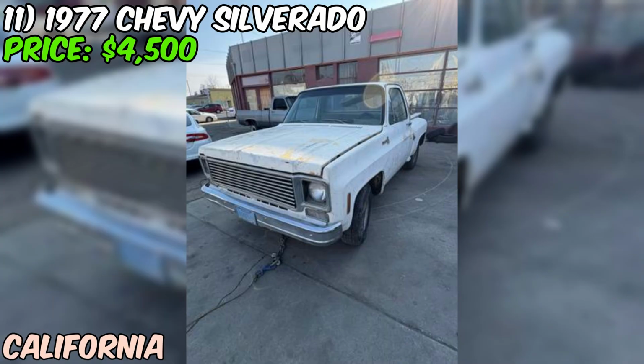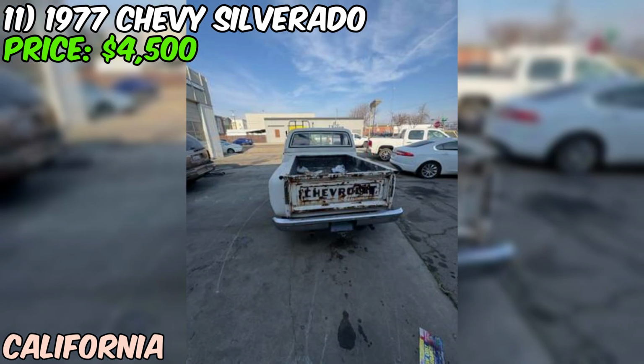11. We're looking at a 1977 Chevy Silverado stepside that's listed for $4,500, and I've got to keep it real with you about this one.